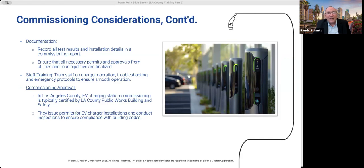It's also important to train staff on basics like charger operation, how to troubleshoot, and any emergency protocols that need to be followed in case anything goes wrong with the charging stations. And this training, of course, will help to ensure a higher level of availability for the chargers.